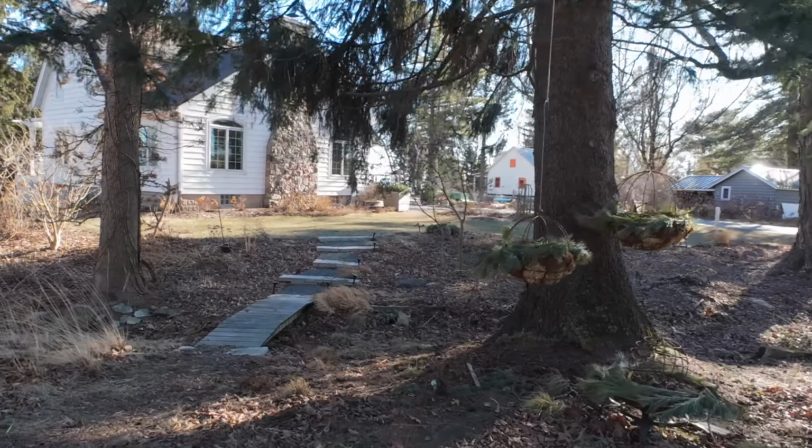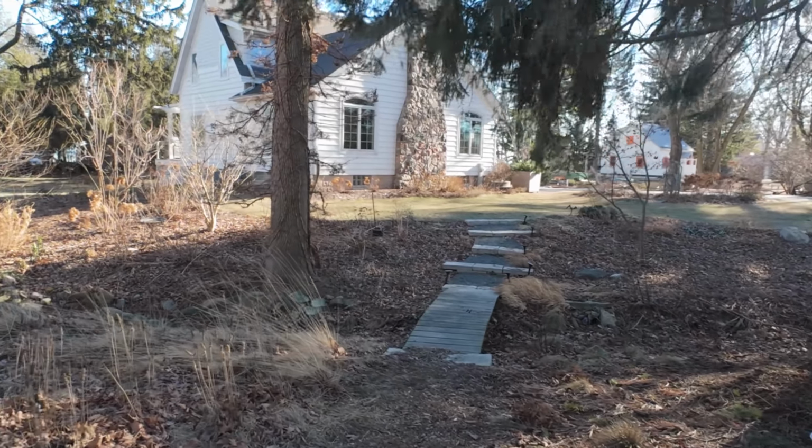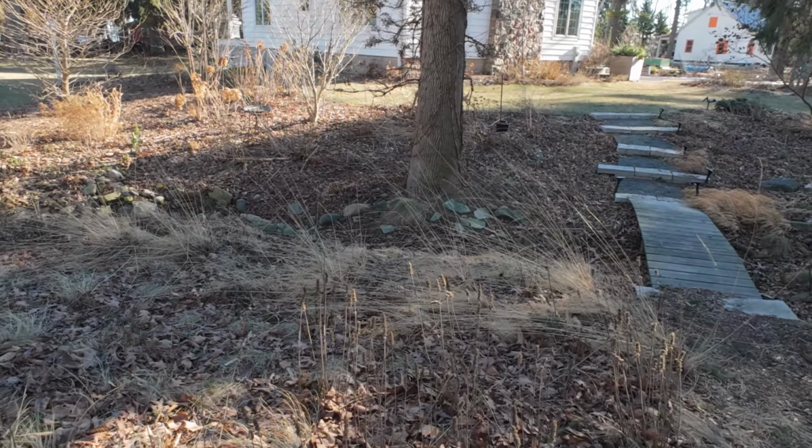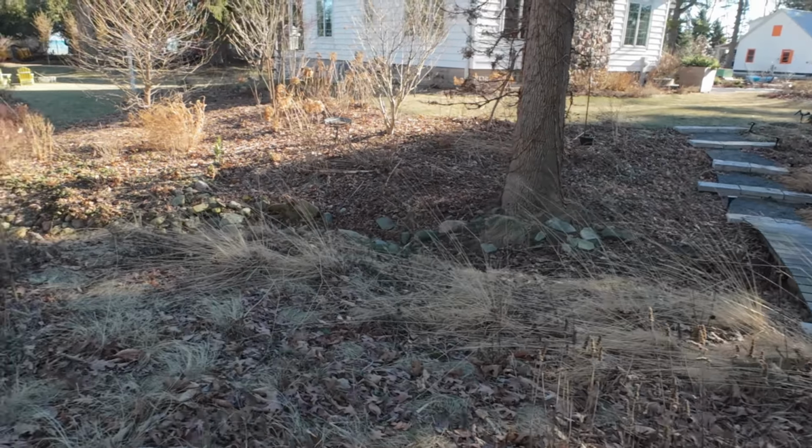Oh my God. I would say other than the Hakonechloa, a lot of the grasses are pretty shot. I mean, this is all Millennia as well, Paul Peterson for the most part.